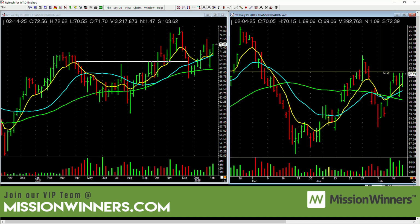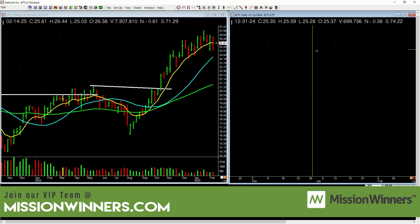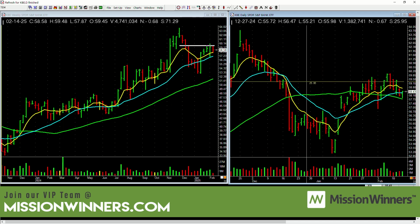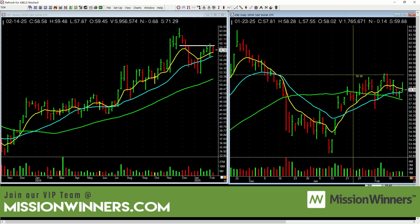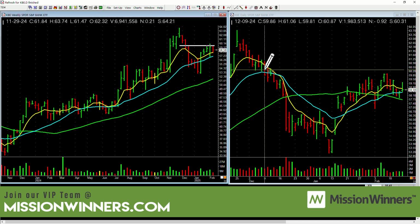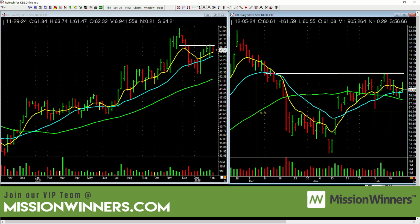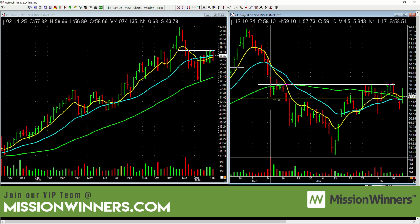Transportation's picking up a little bit, but a lot of overhead supply. This needs to show some power over here. Until that happens, be careful with transports. Jets, speaking of transports, lagging, leave them alone. Banking, really not doing too much of anything. Has a decent base, but it needs to push through, and I'll draw the line to help you. By the way, I try to go through this as quickly as possible so the video isn't too long. I don't want to make it too taxing. There we go. Just basing there. But overall not a lot of power, okay? Be careful. I think there's better fish to fry.